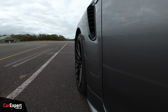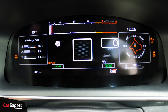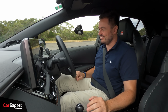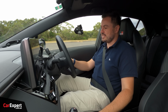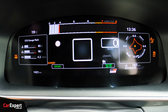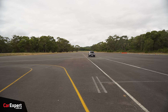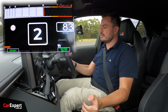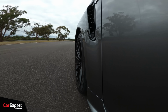Okay, second time around. This time we're going to forego launch control. We'll put it into expert mode, which, watch this, lets us rev pretty much all the way out to redline, which is cool. So I'm going to manage the revs myself, and we'll just see if this gives us a better time potentially, but here we go. So a few more revs there. Slip the clutch and see what happens. That's better. All right, and there's 120.